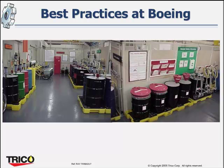Here's an example of best practices at Bowen. In these two photos, you can see how an oil storage area has been ergonomically laid out. Everything is neat, orderly, and clean, and everything has its place.